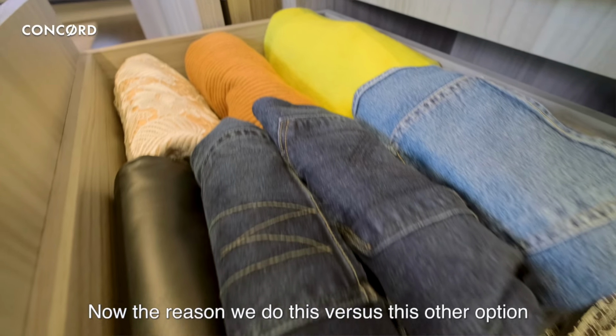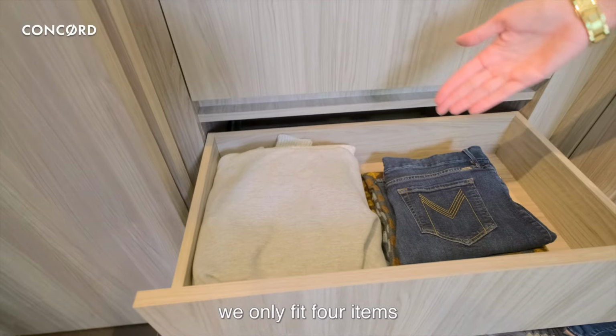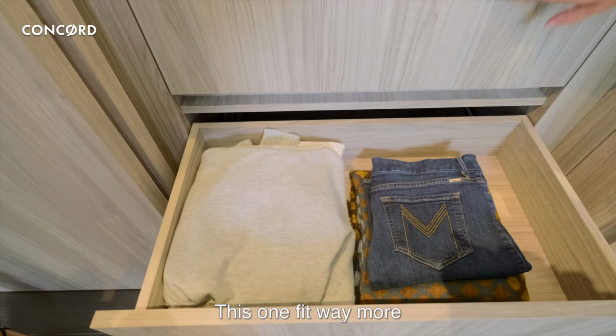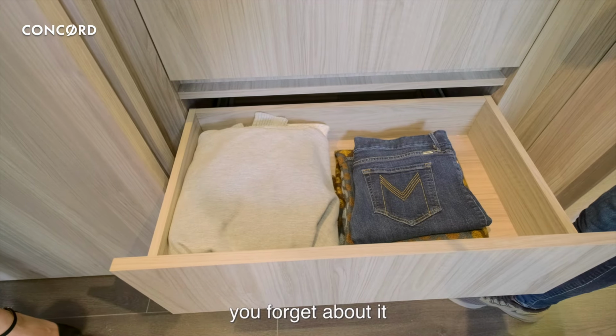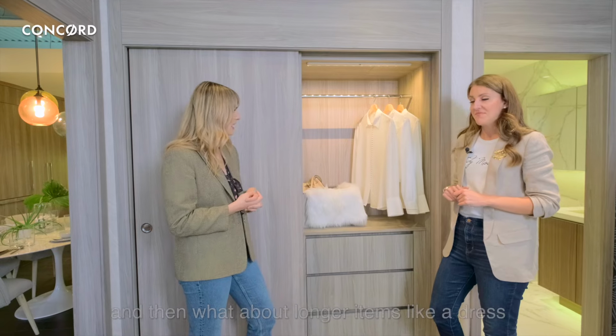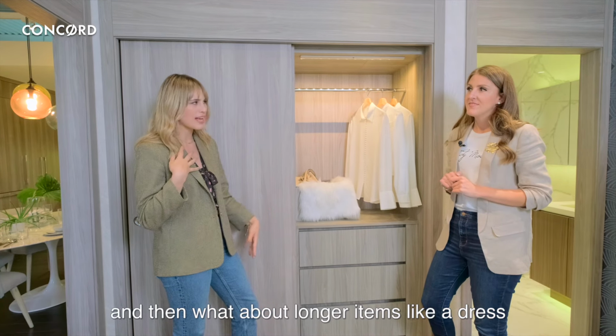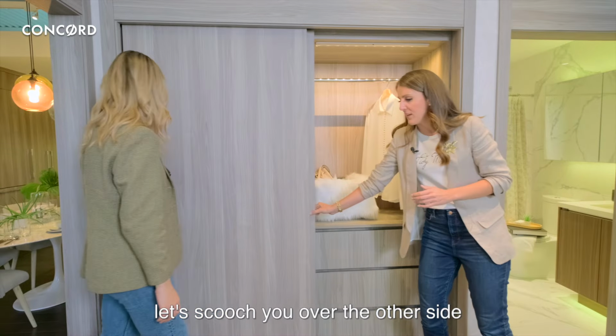Now, the reason we do this versus this other option is because in here, as you can see, we only fit 4 items. Yep. This one fit way more, but also what's on the bottom tends to disappear, you forget about it, or the weight of the other items wrinkles it. Interesting. And then what about longer items like a dress or something like that? Yeah, so those types of things wouldn't fit here. Right, so let's scooch over to the other side there.